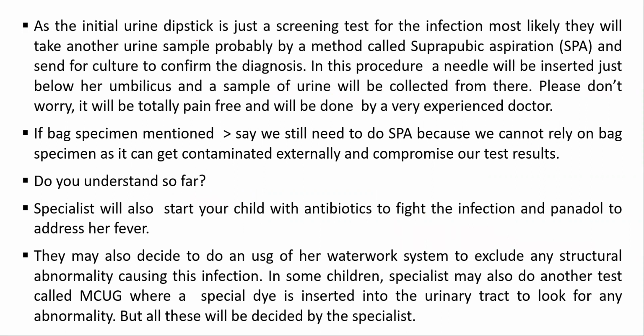As the urine dipstick that we have done today is just a screening test, and sometimes it can be contaminated as well. In the hospital, they also might want to take another urine sample, probably by a method called suprapubic aspiration. And by taking that urine sample, they will also send it to the lab to do a culture to find out the exact bug that is causing this infection. In this procedure, a small needle will be passed just below her belly button, and then a sample of urine will be collected from there. Please don't get scared. It is totally pain-free and will be done by a very experienced doctor.